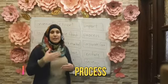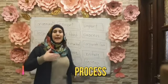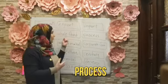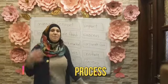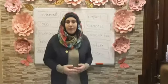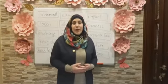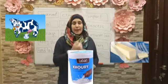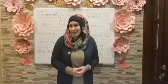And this change is actually made by adding substances or things to the whole food, by cutting it, mixing it with other substances or elements. This means that I can process the milk into yogurt, butter, and cheese, and so many others.